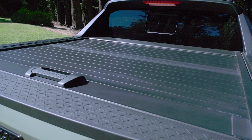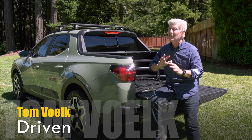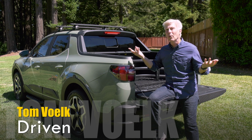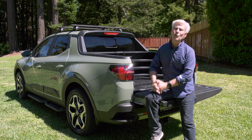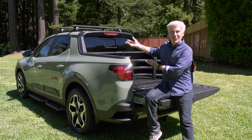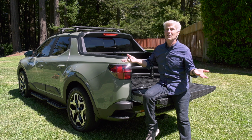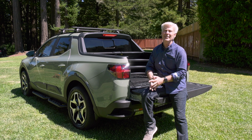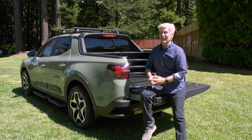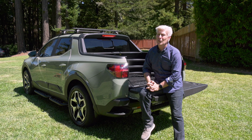Well, that's my take on the 2022 Hyundai Santa Cruz. It's a really neat rig. There's nothing quite like it. Now, normally at the end, I give you a fun fact. This time, it's more of an observation. Santa Cruz is not available in bright colors like yellow, orange, red, or even bright blue. They're all earth tones, plus black and white. So if you want something that really stands out, you might have to wait a couple model years.